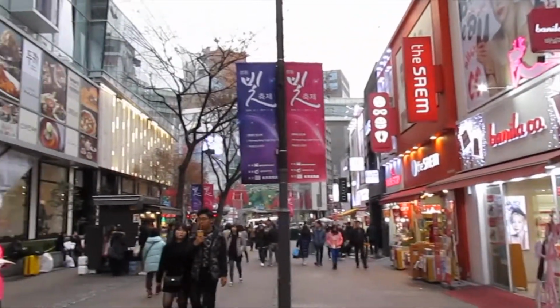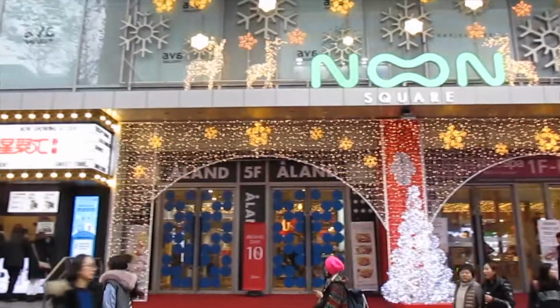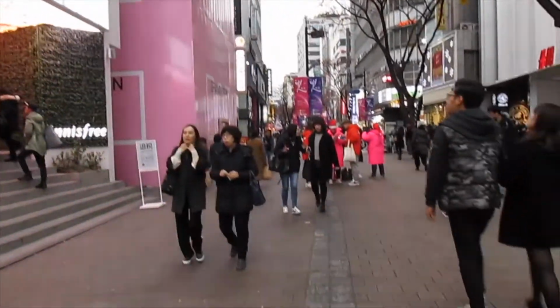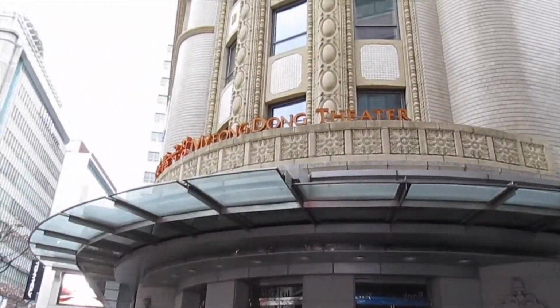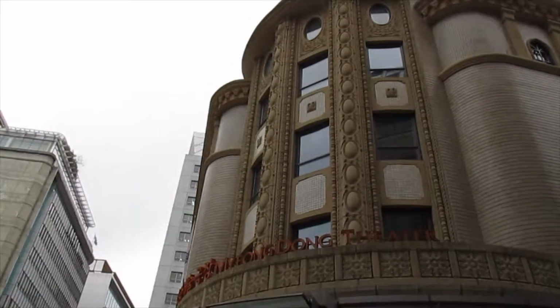Now, I do recommend that if you are going to Myeongdong for the street food, do keep in mind that a lot of the street vendors don't really start coming out until around 5 o'clock. That was a time when I was preparing to leave Myeongdong, but that was also the time when a lot of the street vendors were coming in. When I was in Myeongdong, there weren't very many street vendors, so I made the mistake of getting there a little too early, so keep that in mind.